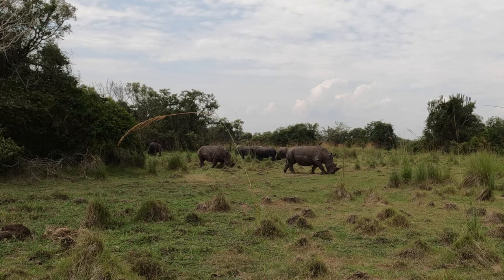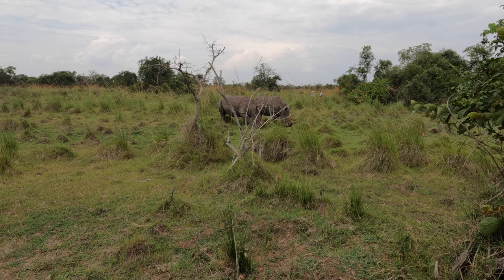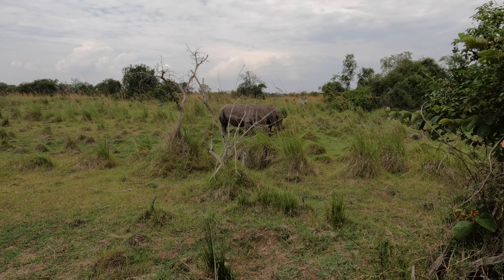On the walk, pretty intense. They're like 20 yards away. Can you see them right there? Yeah, you can definitely see them. Okay, new update. We're like 10 yards away. This is wild, literally wild, but also wild, wild.